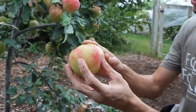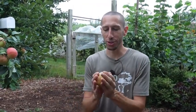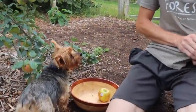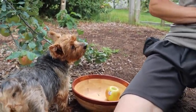I want to shine it a little bit, show you it, and then we'll taste it. And Honeycrisp is my favorite tasting apple that there is. So to be able to try one fresh from my own garden, organic, I just can't wait. Let's shine this baby. Even Tuck's excited for this one, right, boy? This guy's having fun out here too. He wants to see the reaction to the apple.